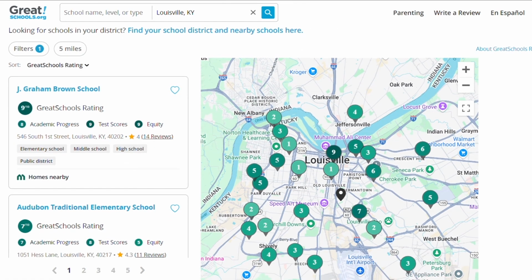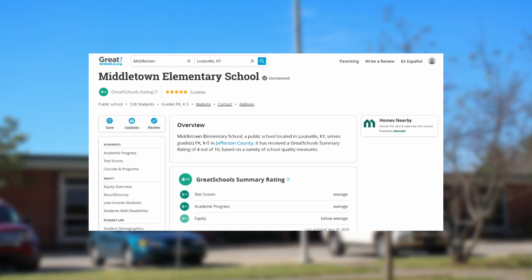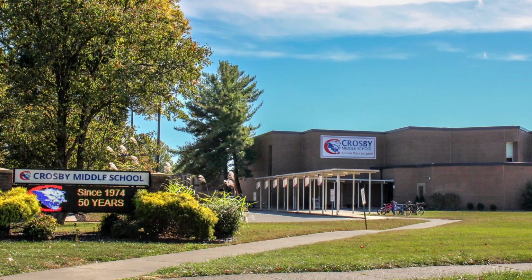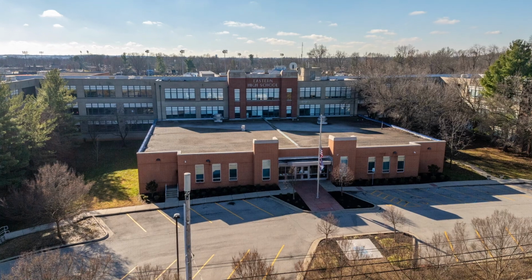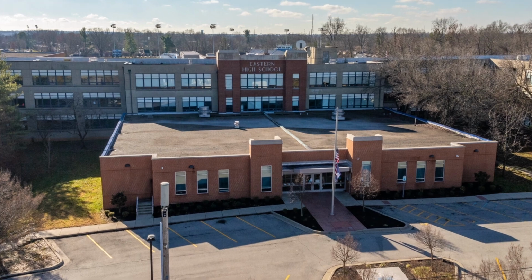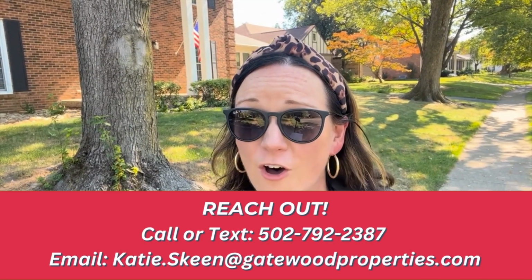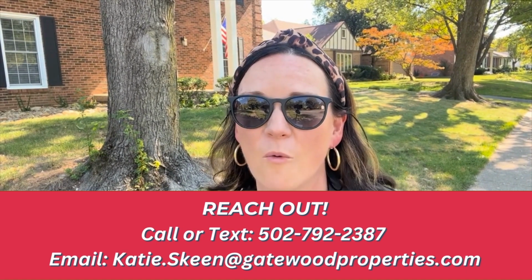I love greatschools.org. It is a website that rates schools based on different criteria, and they give Middletown Elementary a score of 4 out of 10. The middle school for this area is going to be Crosby Middle School. It also has a rating of 4 out of 10. And then lastly, when you live in Plainview, you are zoned for Eastern High School. This high school has a rating of 6 out of 10. But like I said, if you're trying to figure out the school system, please contact me, text, call, email, or request a Zoom invite, because I want to make sure to help you understand how where you live is going to impact your school choices with JCPS.